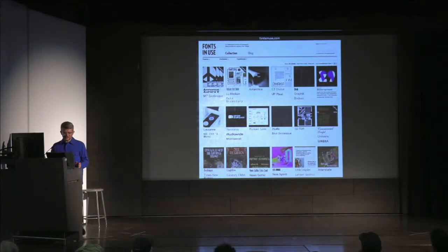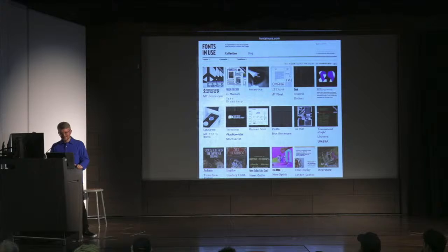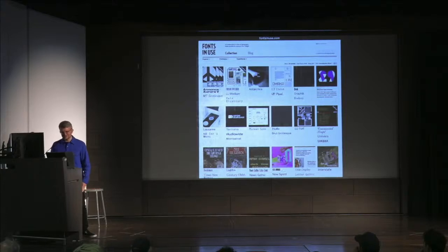Also, as Sasha mentioned, I'm a co-founder of Fonts in Use. Actually, I'm curious, maybe a quick raise of hands, how many people have been to Fonts in Use before? That's a lot of people. That's more than I thought. Well, just as I was leaving my house, I looked at Fonts in Use, as I do every half hour or so, and I saw that my colleagues there have been dumping a whole bunch of Franklin Gothic content on the homepage, so check it out after this is done.